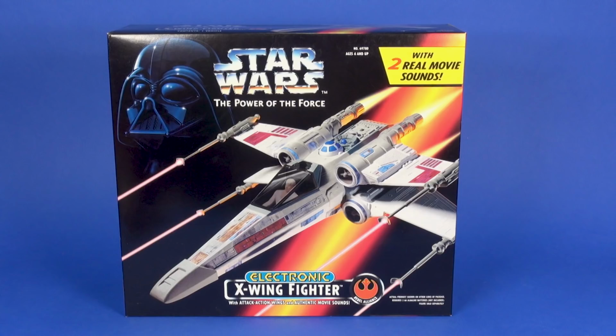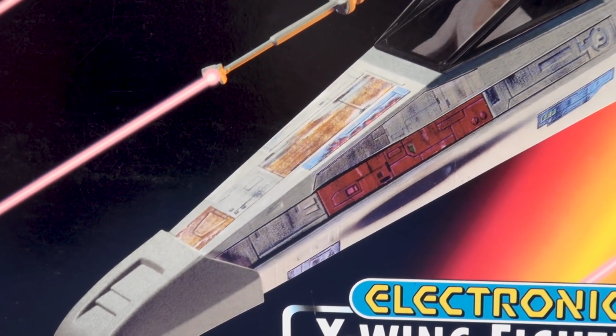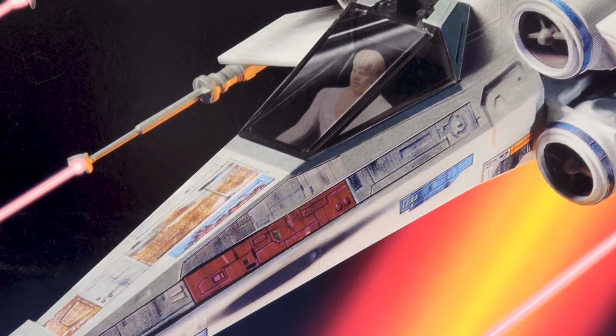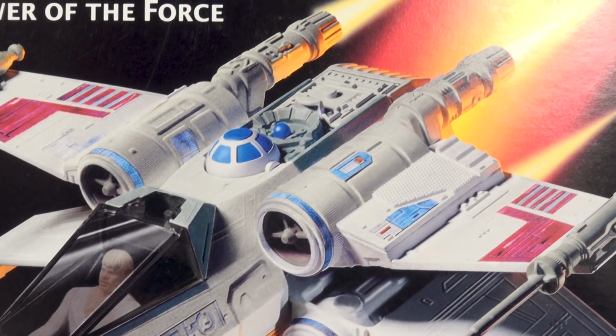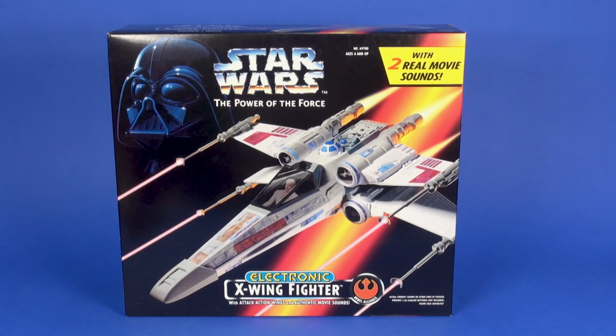And here's a look at it on that red packaging first. This did get a release later in 97 where it came out on the green packaging, just continuing to follow the look of the action figure line. Front and center, of course, you got a good look at the toy. And inside the cockpit, you're going to see Farm Boy Luke in there. That's because this is the first figure that was included in the line. X-Wing Luke didn't come out, I think, until the second wave.